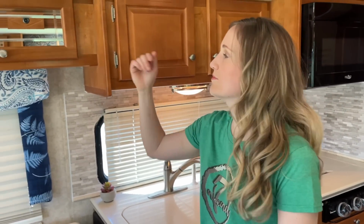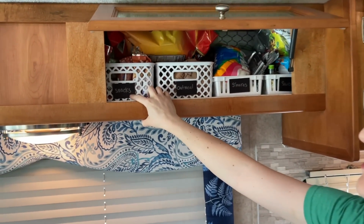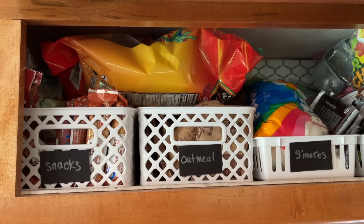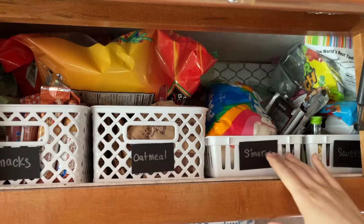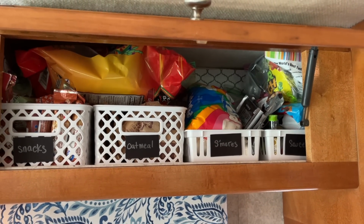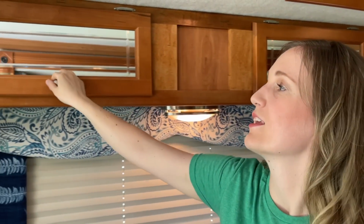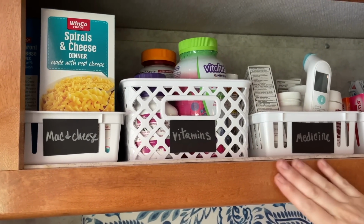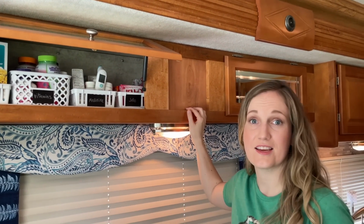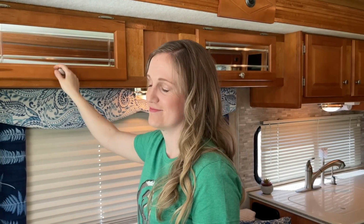Over here, we have some more labeled pantry items. If you're excited about that, as I am, got our snacks, which is mainly like raisins and fruit snacks and granola bars. Got our oatmeal for breakfast, s'mores, and this used to be sauces, but it's turning into the candy section. I might have to relabel that. Who knows? And over here, we've got our mac and cheese, vitamins, medicine, Jell-O, and then behind this wood paneling, we do have some cookies. And yes, they are behind the wood paneling on purpose, so the little eyes don't see them every day.